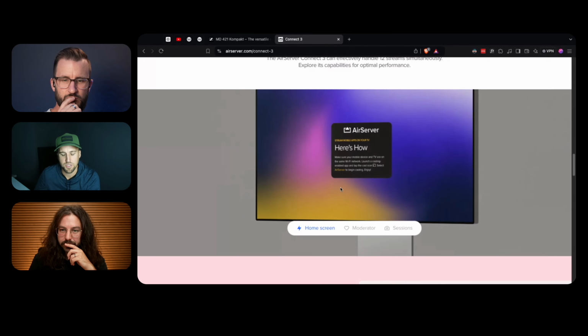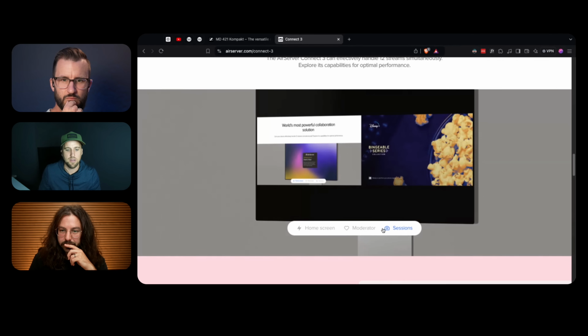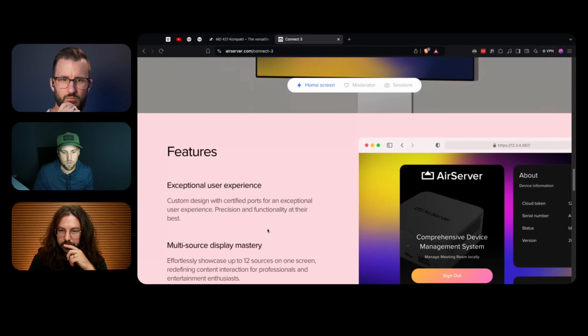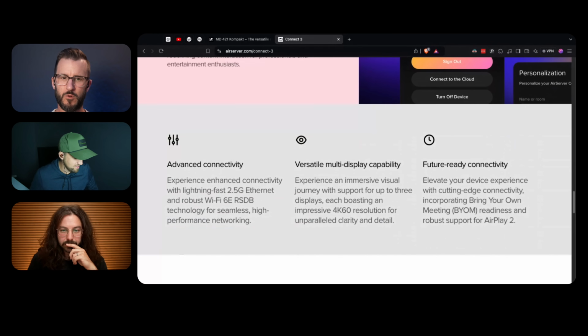And then you're controlling it over the network with some network UI to select which inputs you want. That's neat. That is so cool. Or 12 sources on one screen. Wow. You could have people collaboratively share stuff to your screen. Well, that's a cool piece of tech.